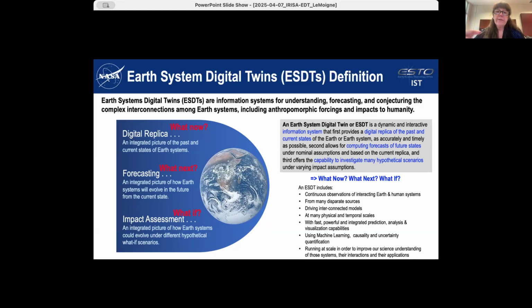in the future. And the third core component is what we call the what if, or the impact assessment, and it's the capability of being able to run different what if scenarios, which means that using the digital replica and the forecasting capabilities, can we look at what would be the state of the Earth system under different conditions. These are initial conditions or boundary conditions, and being able to run this what if scenario very fast so that we can run many different scenarios.